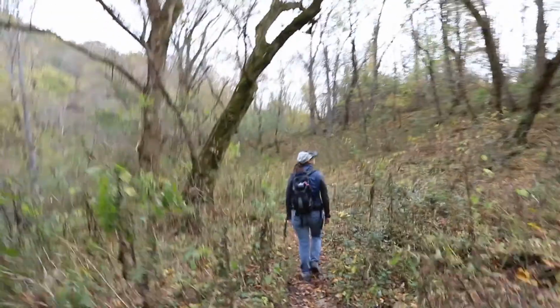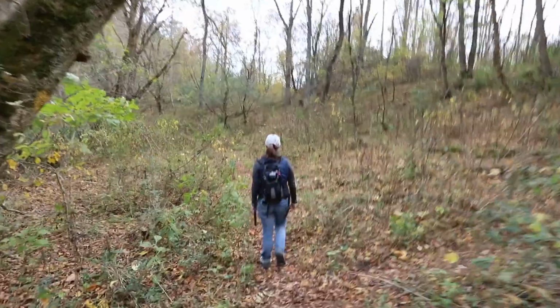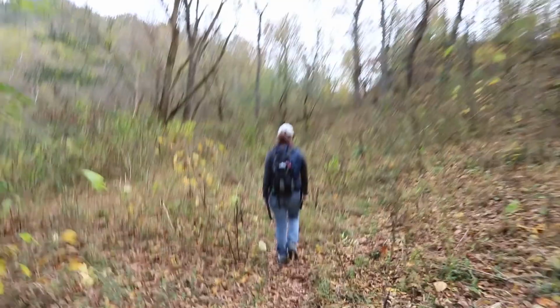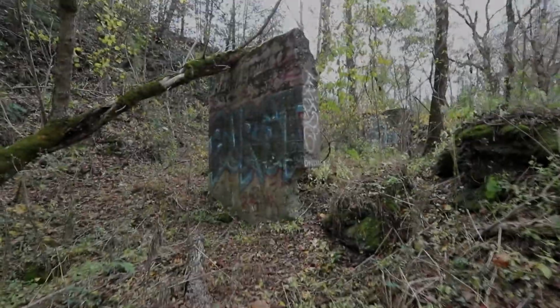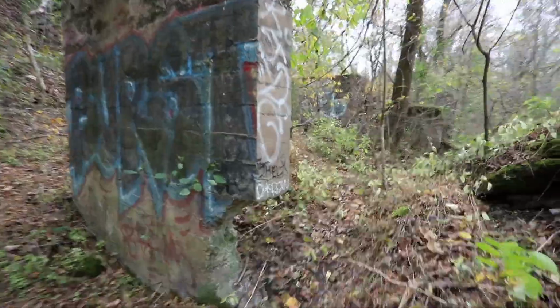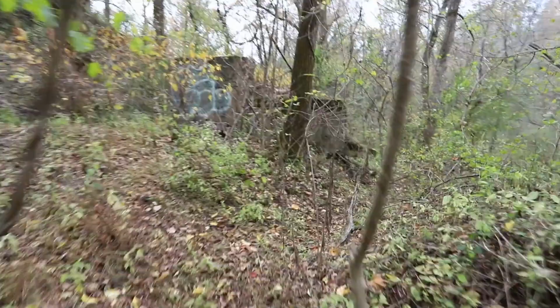From there, the third day, we ended up hiking down to the old town of Reunion, North Carolina. This is an old mill town that's been gone for past handful of years, so there's still a lot of the old concrete and building structures. Unfortunately, as you can see, people have come out here and tagged them.